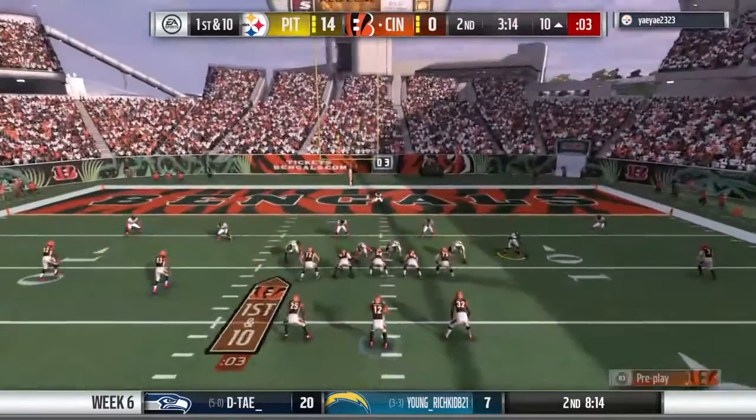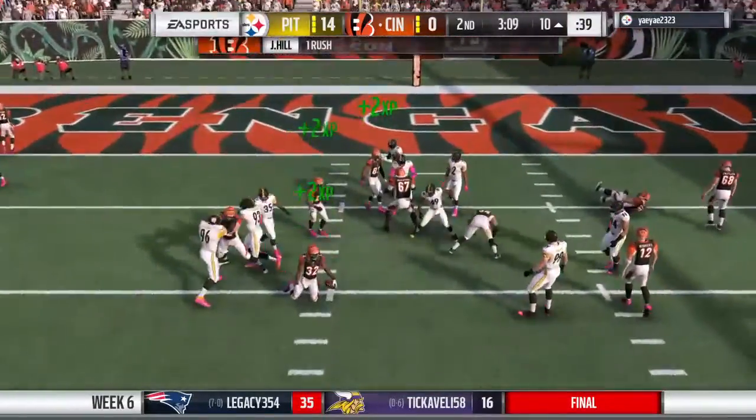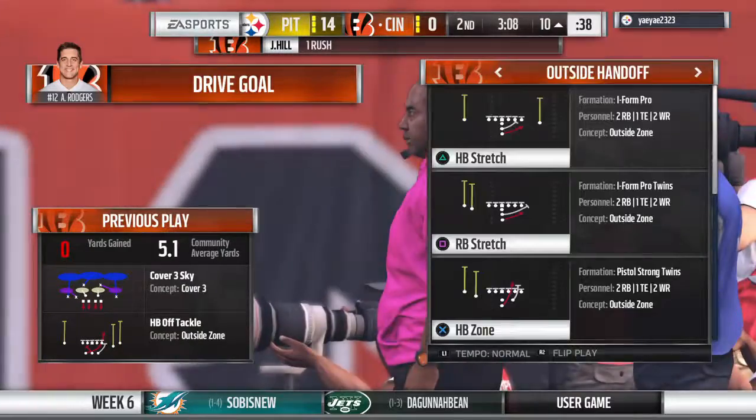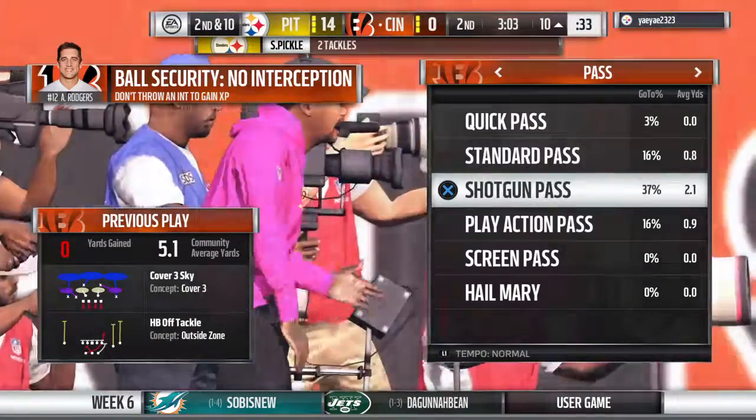Time running out here on the play clock. They'll try to pound it in with Hill. And he's going to be hemmed in and brought down right at the line of scrimmage. They'll say no gain on the play, and it'll be 2nd and goal.